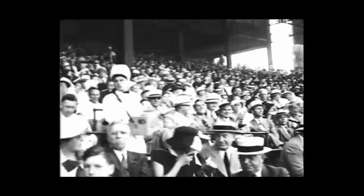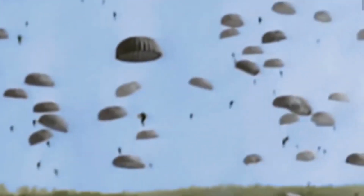In 1941, the industry would once again be thrown off track, this time because of the United States' entrance into the Second World War.